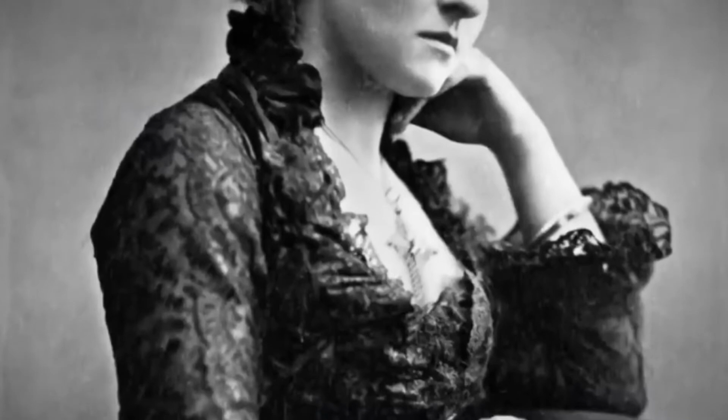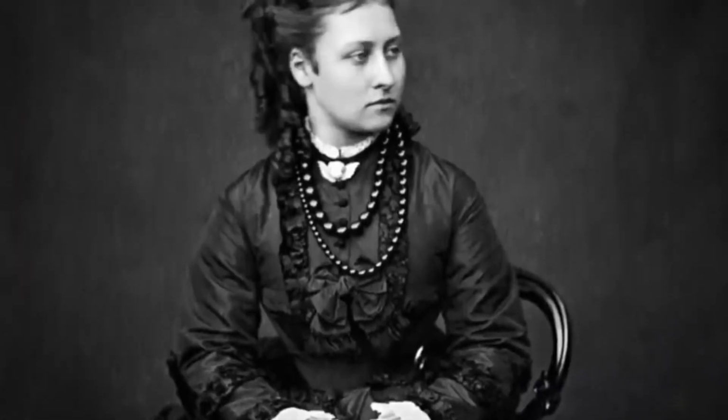After much pushing and cajoling, she persuaded her mother to let her go to the National Art Training School, now the Royal College of Art. And that made her the very first princess ever to go to a public education institution.